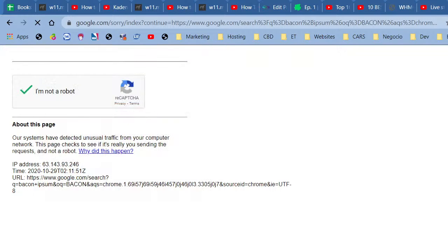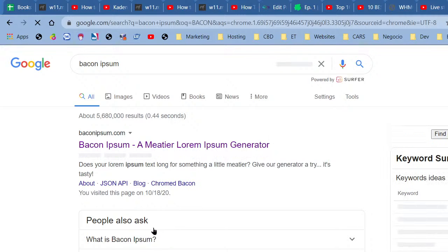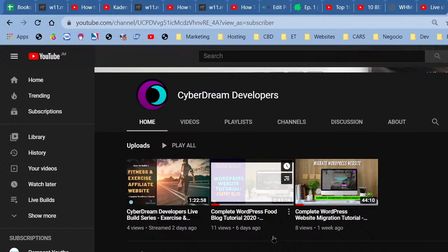I'm sorry about that, guys. I lost it. I was so frustrated. I went through like 5 of them. Okay. Bacon ipsum, a meteor lorem ipsum generator. I had muffin ipsum. Is that it? Or is it cupcake ipsum? I think it's cupcake ipsum for the last build that we did. It's actually right here. Pastry block.